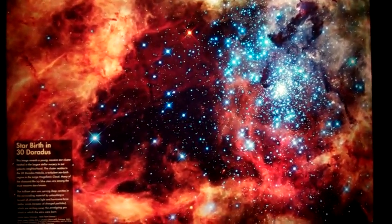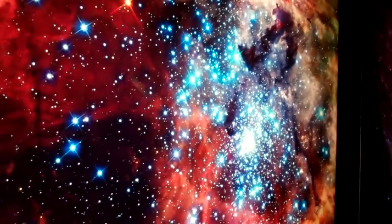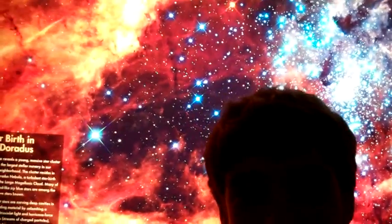Star birth in 30 Doradus. So these are all little baby stars. Aww. A young massive star cluster nestled in the largest stellar nursery in our galactic neighborhood. The cluster resides in the 30 Doradus Nebula, a turbulent star birth region in the Large Magellanic Cloud.